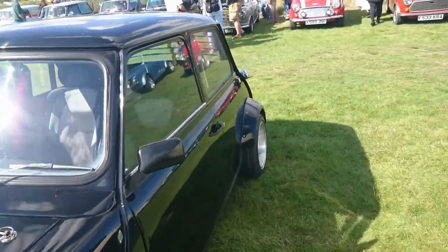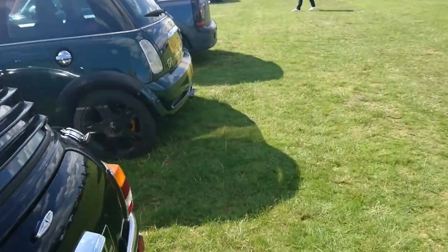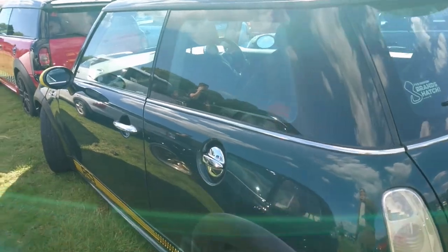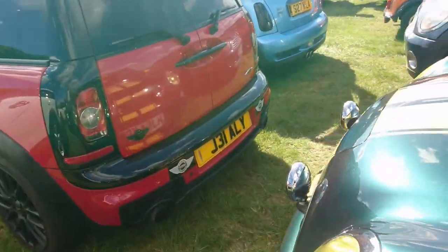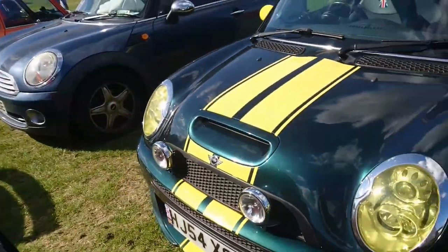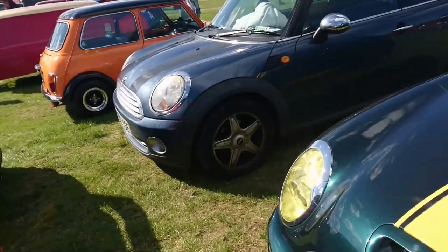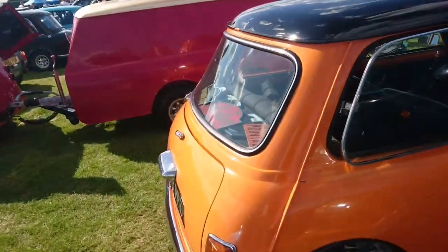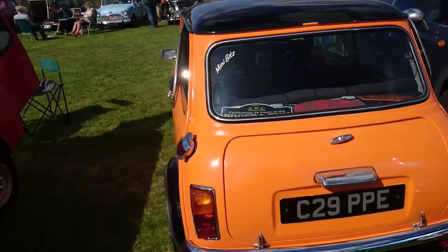1972-73 Mini Clubman. Although, I'm not sure there's too much of that Clubman there. Another R53, it says on the side here. Supercharged, yes indeed. Interesting headlamps. Right, skip that one, I'm afraid, viewers. Move on to this orange, or I think it might be a vermilion colour.